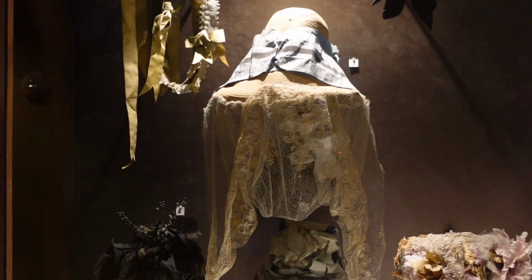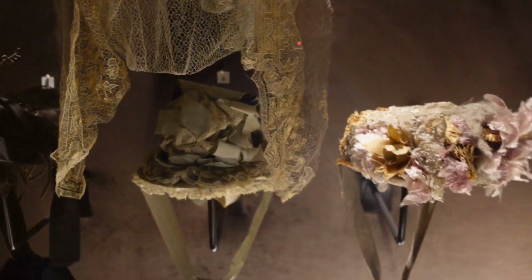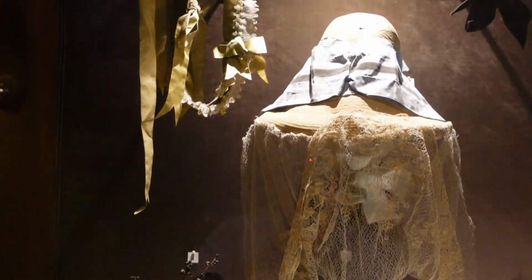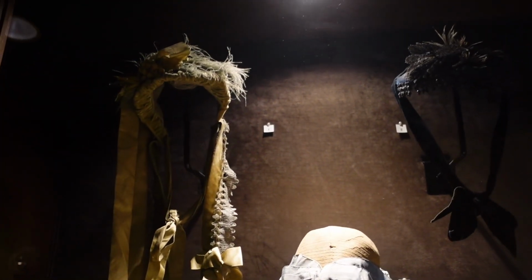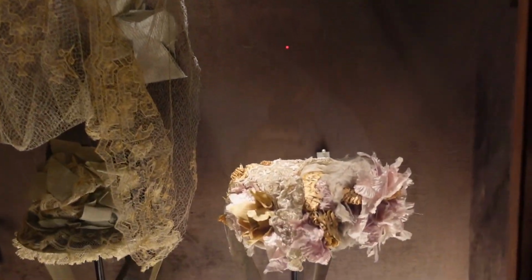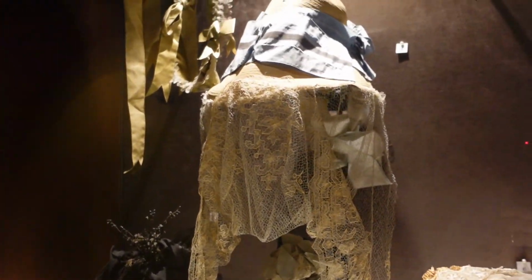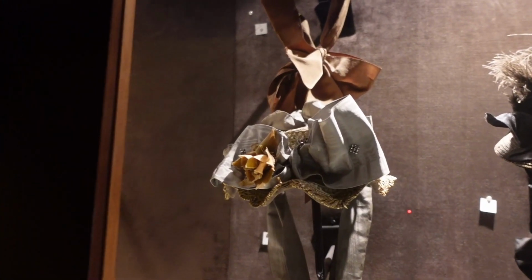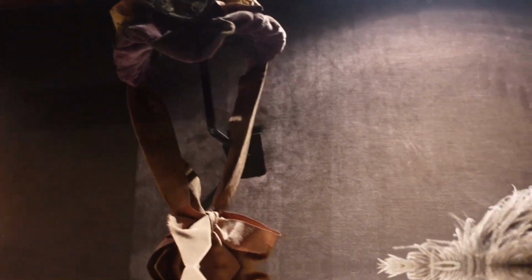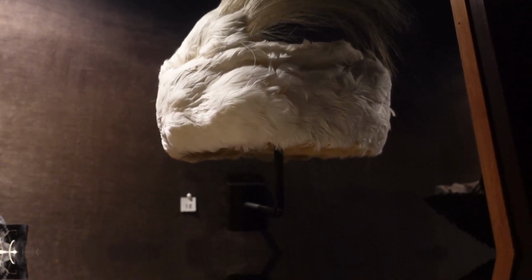And these ladies' hats are everything from everyday hats to wedding hats, funeral hats. There's straw hats, felt hats, paper hats, fedoras, sassy silk bonnets. There's feathers and beads and bows, everything. By the time you leave this place, you would really be a Mad Hatter.